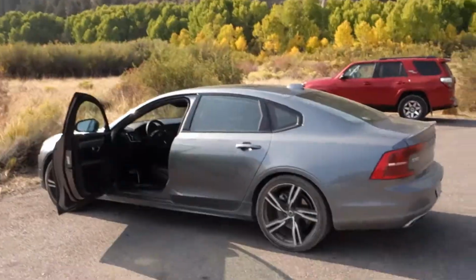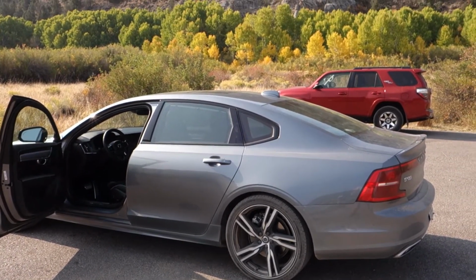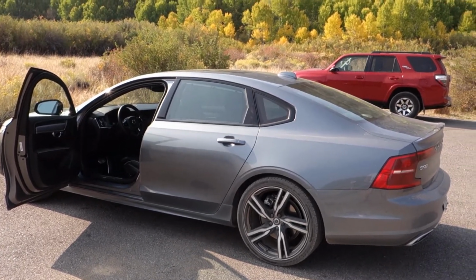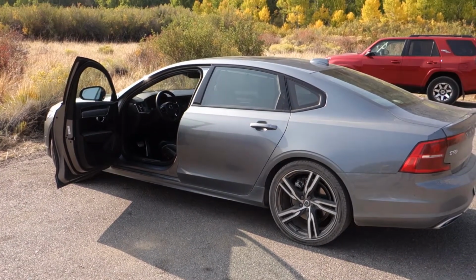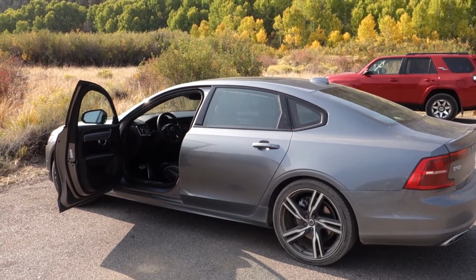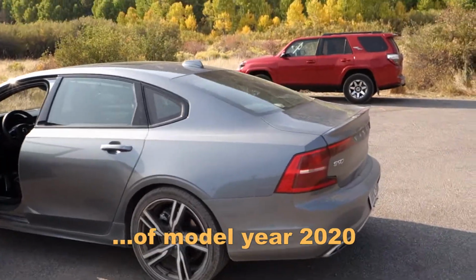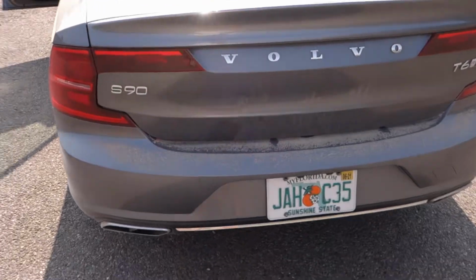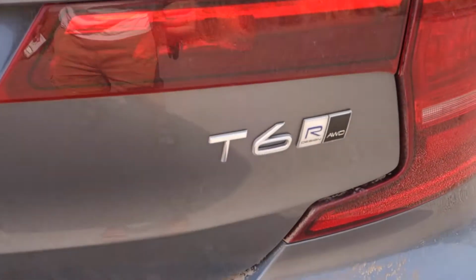So for this video, I'm going to film what I believe, in my experience driving rental cars, is the most dangerous passenger car I have ever driven. Now, I might even want to say it might be the most dangerous passenger car of model year 2019. So what are we looking at here? We're looking at a Volvo S90. It's a T6 R design, all-wheel drive.